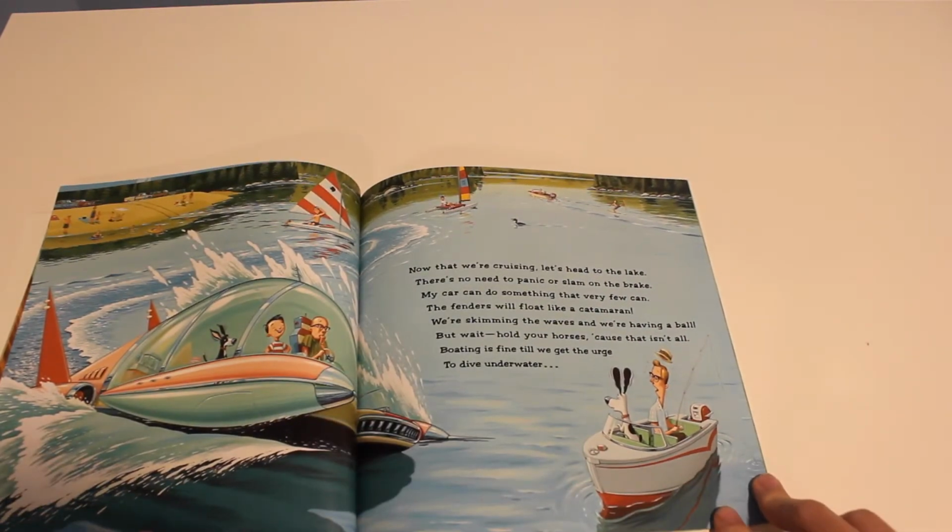Now that we're cruising, let's head to the lake. There's no need to panic or slam on the brake. My car can do something that very few can. The fenders will float like a catamaran. We're skimming the waves and we're having a ball. But wait, hold your horses, because that isn't all.